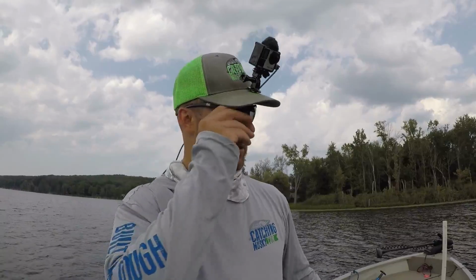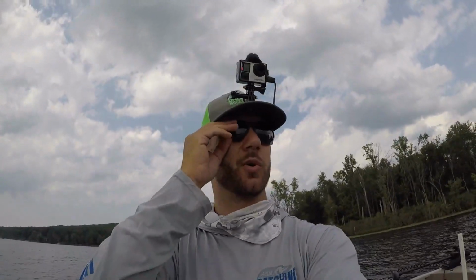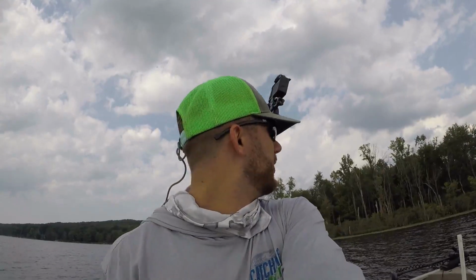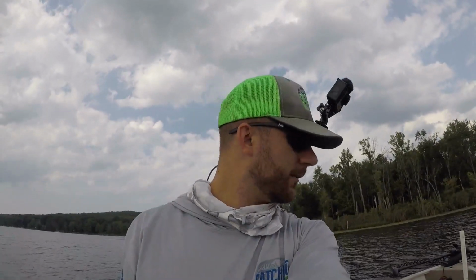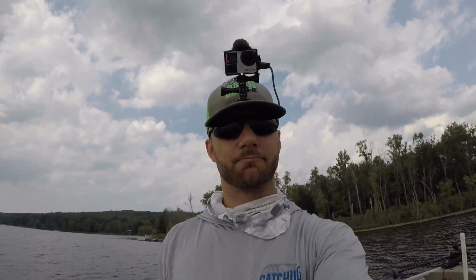On a more serious note, fishing is completely turned off. I haven't even seen one in the last 2 hours. Breeze has died down. It's actually turned into a really nice looking fishing day. So, hitting a new shoreline here. I don't know what we got below us here. We got some weeds. Let's see if we can get fish number two in the boat.